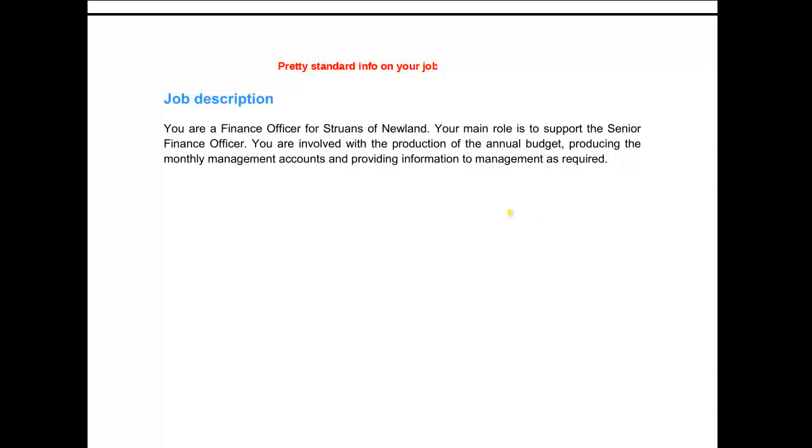So you are a finance officer for Struans of Newland. This means that you're in the accounting department. There may be 1 or 2 or 3 finance officers, so you won't be the only one. There'll be a couple of you on that level, and you'll all be reporting to probably a finance manager, who will then report to the finance director.